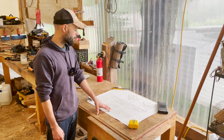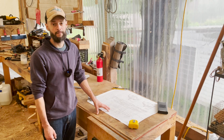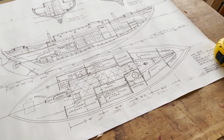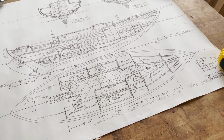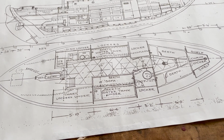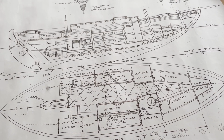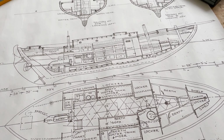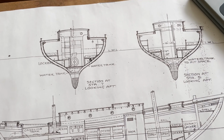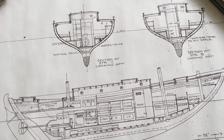The interior layout that Atkin has is pretty standard for a boat from the 1930s, 1940s. People weren't living aboard. That wasn't terribly common. Most of the boats were pleasure cruisers, so they were trying to sleep a bunch of people, going out for short durations, going for a little trip, going for a voyage. But they weren't necessarily designed for someone to live aboard for years and years, which is what we're building Arabella for.